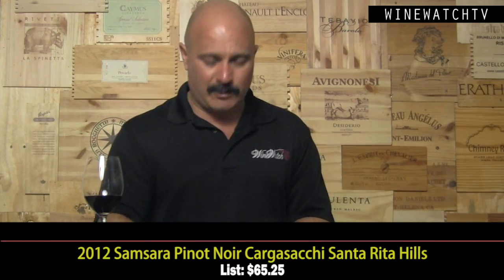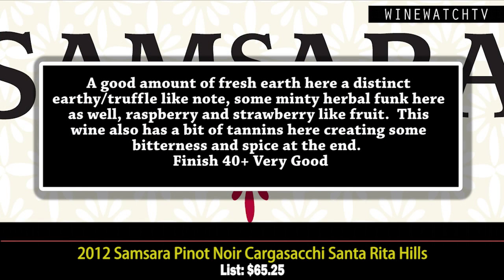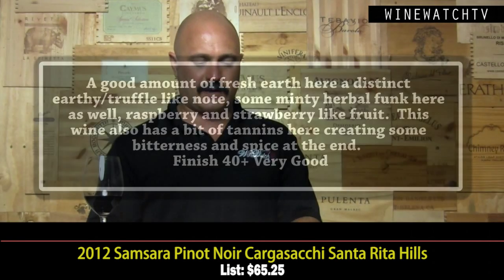The Kargasaki Pinot up next. I just like to say that name. This one's got a good amount of earth, some distinctly truffly, earthy notes, a little minty herbal funk here as well, raspberry and strawberry-like fruit. These wines are definitely more on the savory side. This one's got a bit of tannins, creating some bitterness at the end, but still a very good example of Kargasaki Pinot Noir at $65.